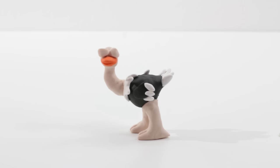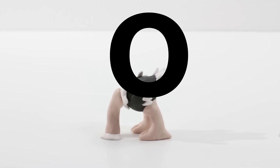This is the letter O. It makes the ah sound. Ah, ah. What other words start with O?